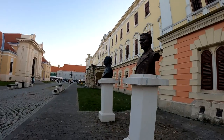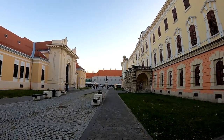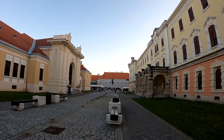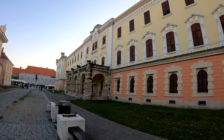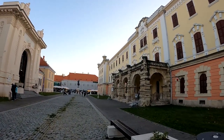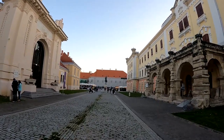Looks like Oktoberfest. I guess in the background we can hear some live music they have going on right now. So we might go over and check that out later. Maybe we'll find a place to eat around here. That sounds good. I'm hungry. I haven't eaten dinner yet. And it smells nice. I don't know where the smell comes from.